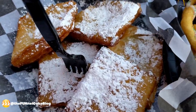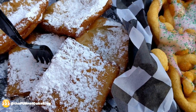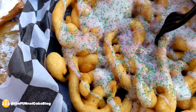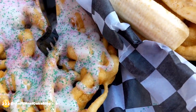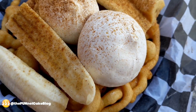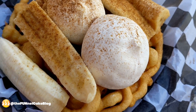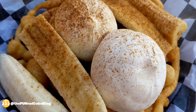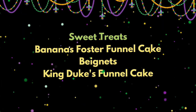And I'm going to yell a little bit because the music is really loud behind us. We've got beignets, which look absolutely amazing. That's 2 orders, I believe. And then we've got the King Duke funnel cake. And then we've got the Bananas Foster funnel cake, which looks really, really good. That is a beautiful presentation on that. 2 full bananas, and that looks amazing with 2 huge... I thought those were bao, but they're actually scoops of ice cream. So we're definitely looking forward to digging into this. Wow.